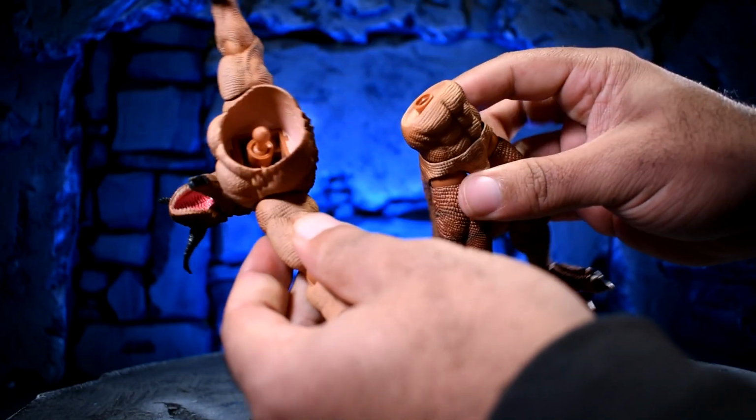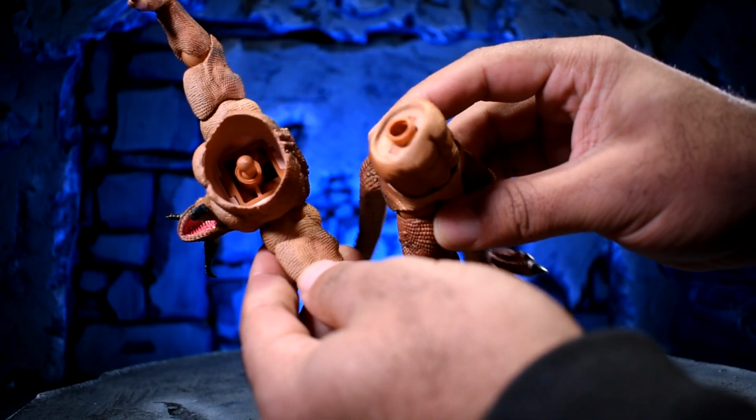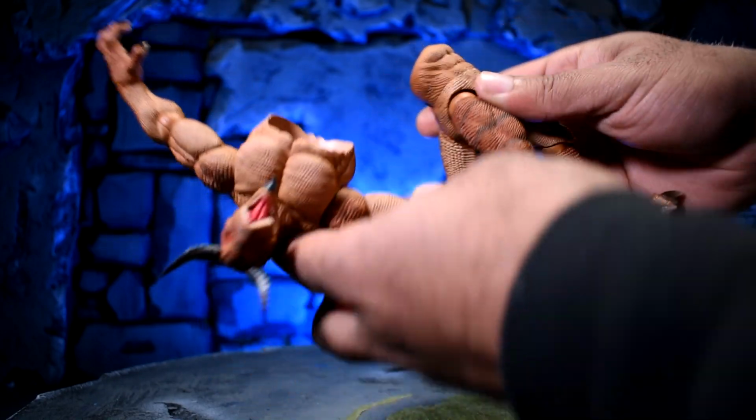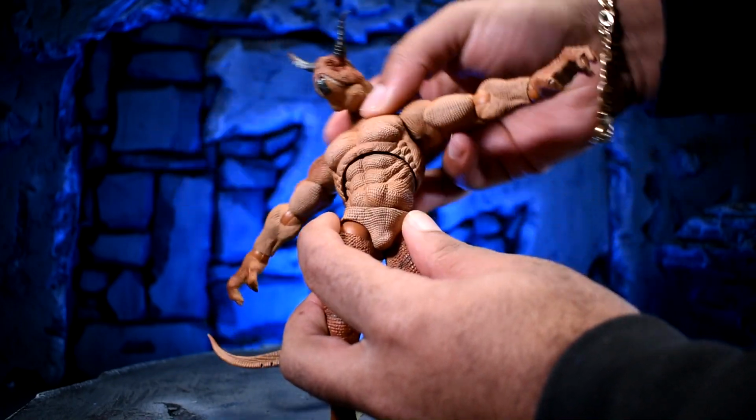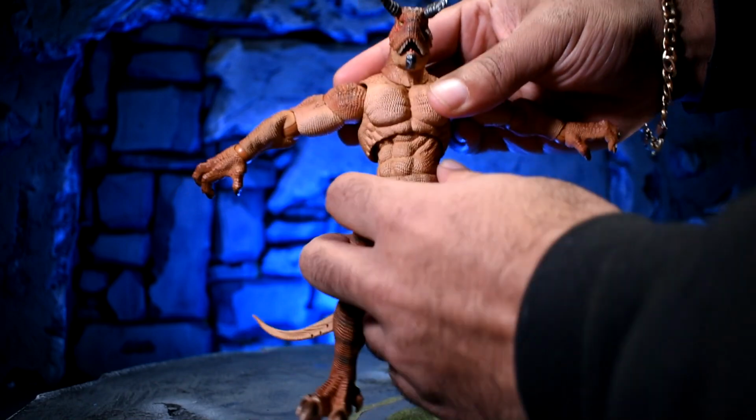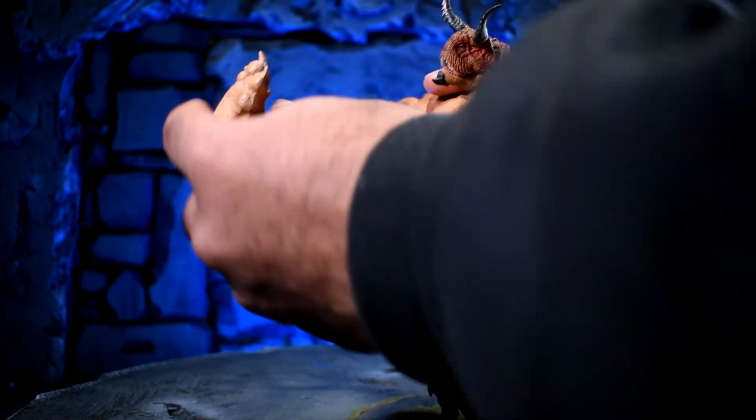To get all the accessories off of him, I literally just pop it off at the waist, and you can take his hands off and everything should come off. I did heat up his feet to get that shin guard armor off of him, but everything else I just popped off. As you guys can see here, the waist, torso, ab crunch, all that stuff is really good, and this figure isn't loose, so it still feels firm when I'm moving it around.